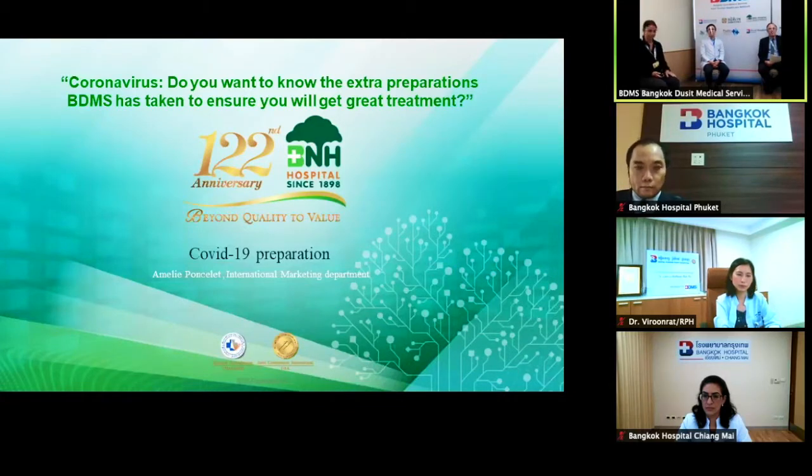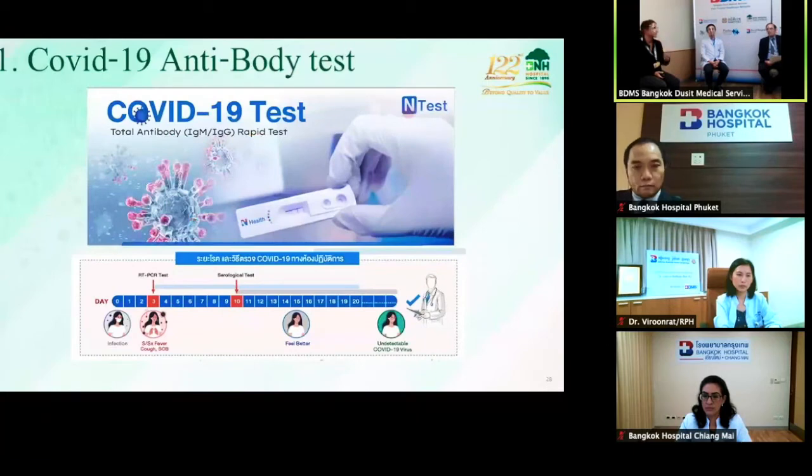One item that we hear about in the news a lot is antibody testing. People want to know, if I've caught COVID-19, will I then be immune? What do my antibodies look like? Can you tell us a little bit about the test that you've implemented at B&H for that, please?